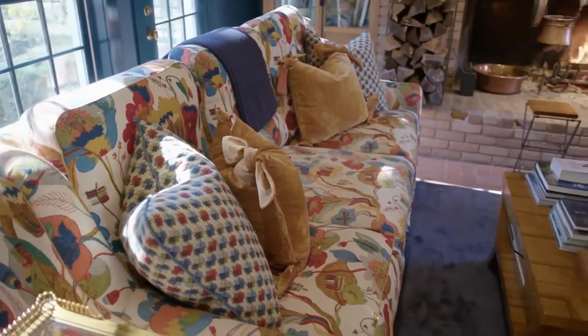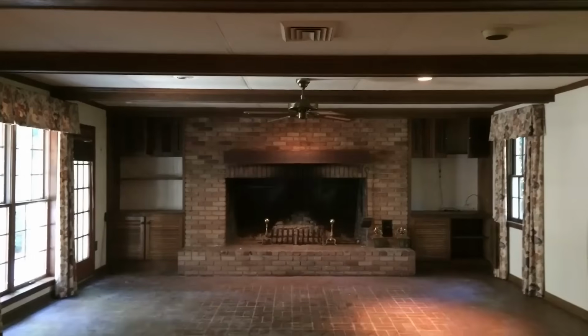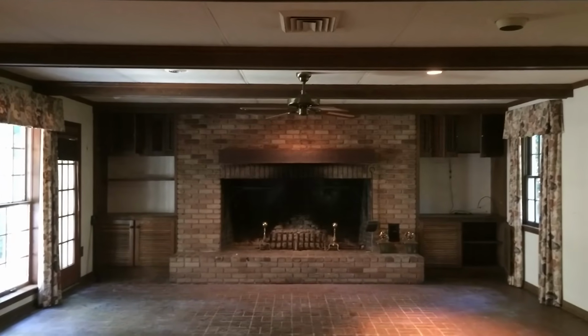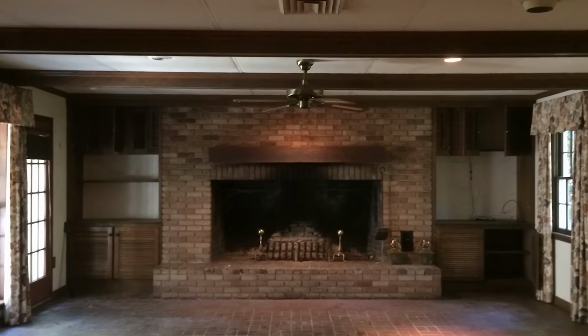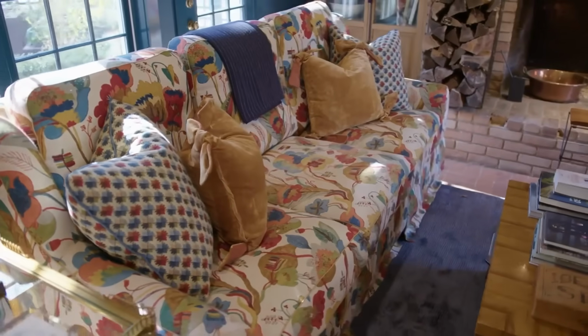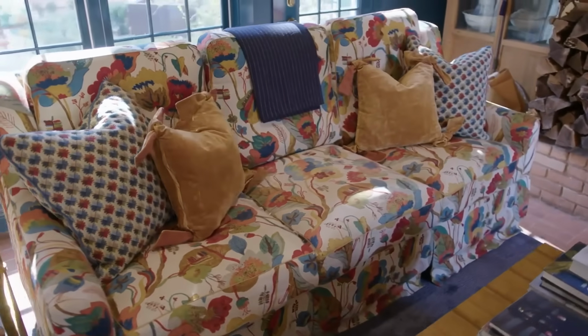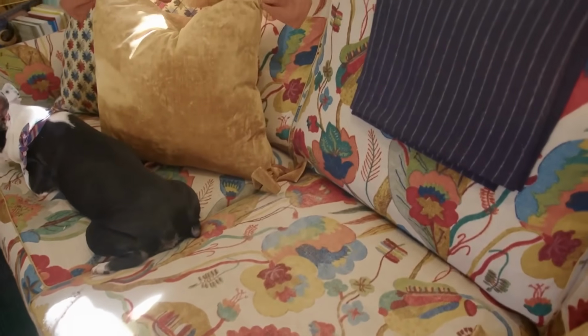This was actually the first room that we decorated. While the rest of the house was under construction, this room was visqueened off because it was the only spot that there wasn't drywall dust and construction workers and just absolute disaster. So this was the first room that we did in the house. And the sofa fabric was really the jumping off point for this room. It's a GP&J Baker fabric, a beautiful floral that I fell in love with.